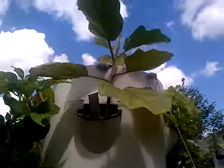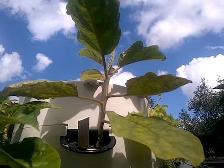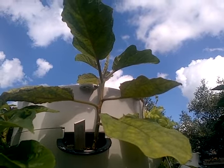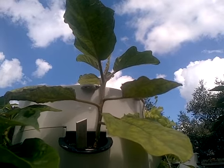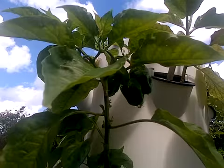Another plant I'm growing is the oriental eggplant. It's doing fine. It's not big enough yet to start giving me eggplant, but it should do really well. Eggplant does really well in the tower in the summer. Loves the heat.